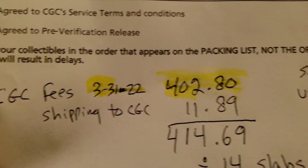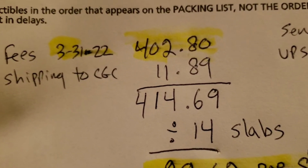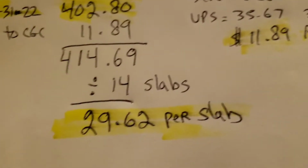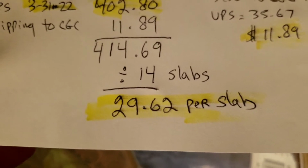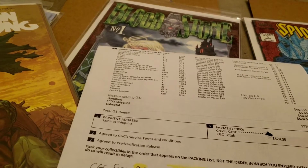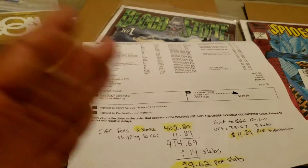CGC fees were $402.80 plus the shipping. Comes out to $414.69. Only 14 slabs. Notice I didn't put 9.8s because 2 of them were 9.4s. $29.62 per slab. $30 with the bags and boards. You know, $30. Pretty expensive for something that's not pressed to get pre-screened nowadays with the new fees.